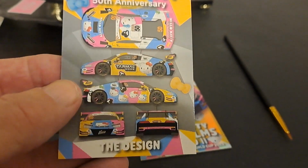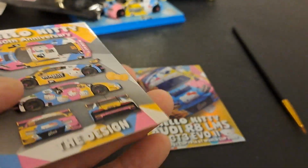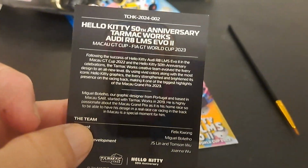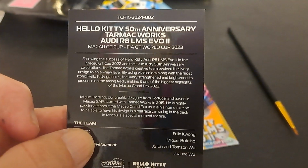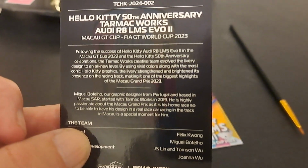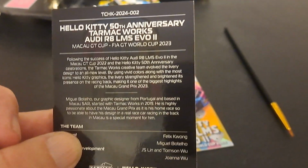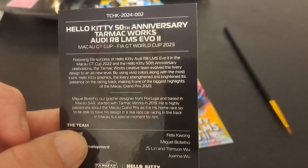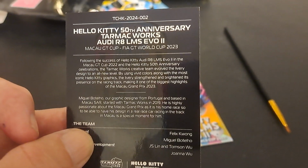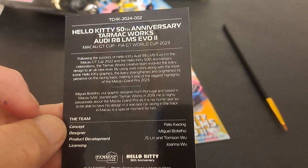And here's the second card that it comes with. It talks about the design, and there you see all different aspects of the car itself. And the back is about the 50th anniversary of Hello Kitty and the celebrations of Hello Kitty's 50 years. Okay. But there you have that, and you can look at that to your delight.